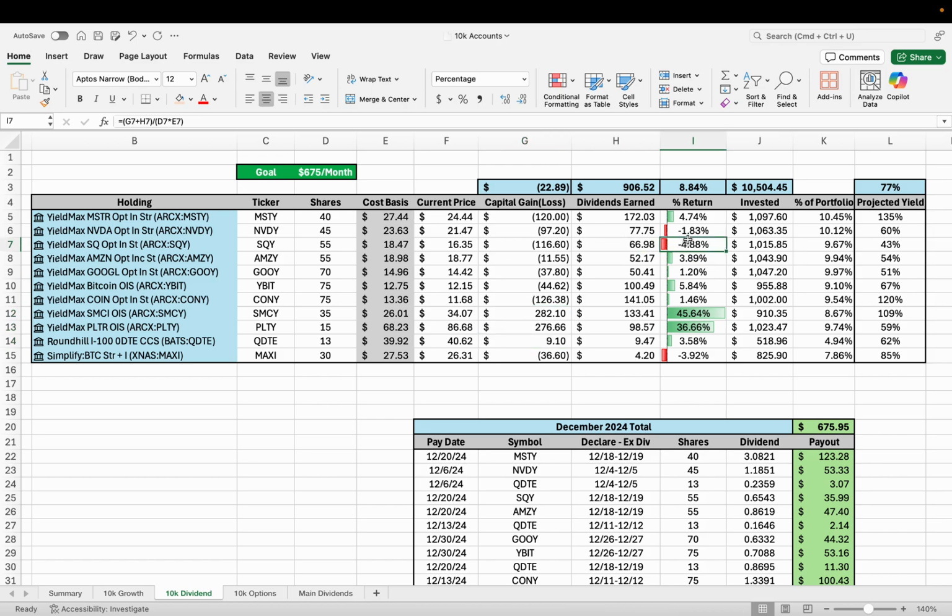Even the losers, if you look at the percent return, they're only losing by a little bit. The max minus 4.88%, that's SQY. But the rest of them, north of minus 4%, we got 3.92, 1.83 in the red. So not much ground that we need to make up there. I do think NVIDIA, which is the underlying for NVDY, I do think they will recover later this year. And so that will lift NVDY's overall return and make it positive.